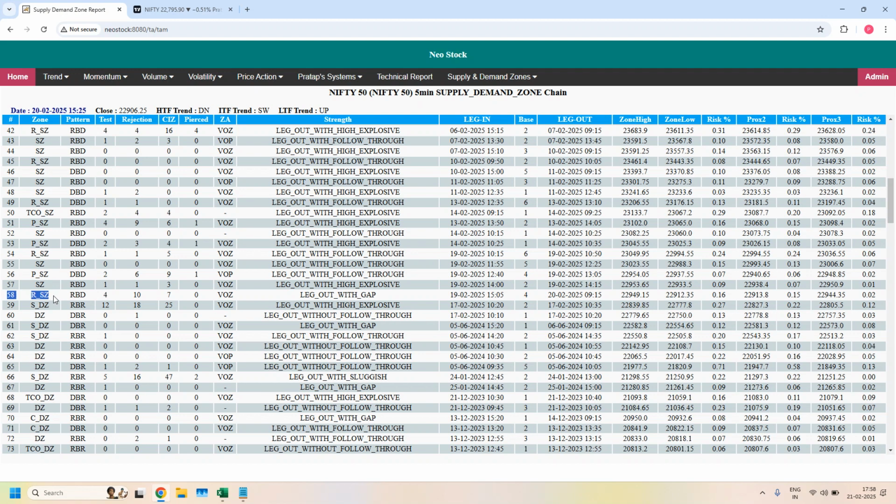And what kind of supply zone it is? It is a high liquidity supply zone. Already tested 4 times and 10 rejections from this zone. And today we got a trade from this zone. But below we have again another high liquidity demand zone. Already tested 12 times this one.